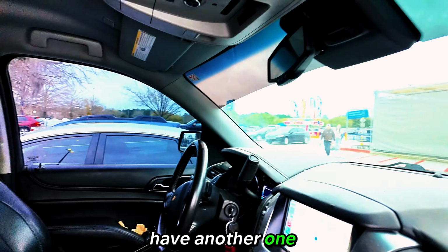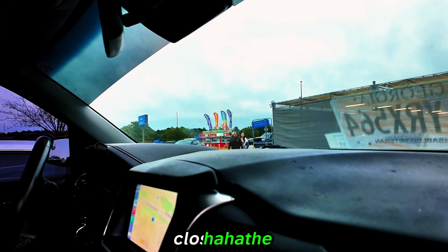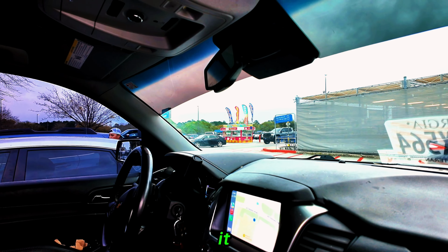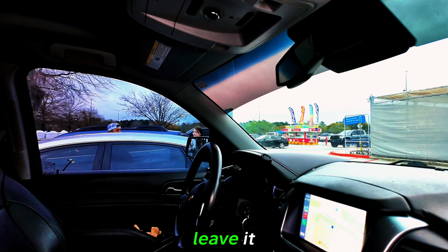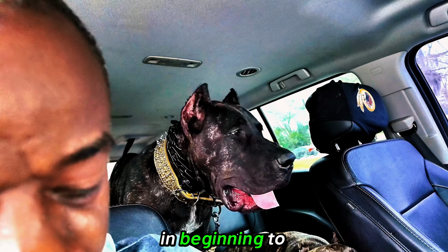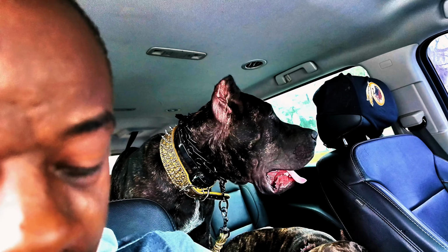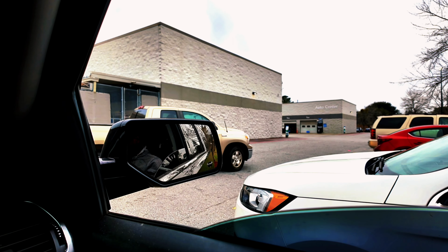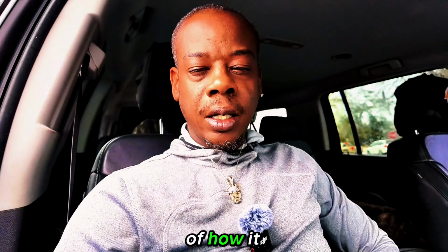So we're going to have another one coming. I think he's going to get pretty close to the vehicle. So I am going to leave it, and I'm going to give him a command in the beginning to leave it. I know what his trigger is. This is a vehicle leaving. So that's kind of how it is, guys.